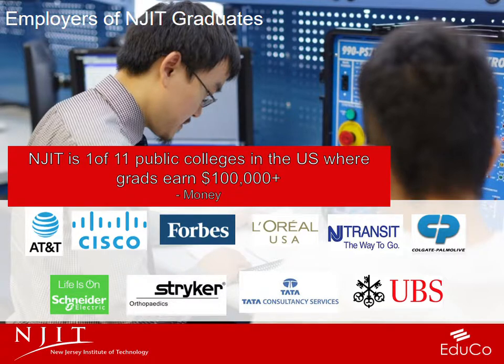Just keep in mind that this is not your starting salary. We would all wish that it was. This is somewhere around your median salary, which is anywhere between 5 to 10 years in your career. But students that graduate from NJIT do historically come out making a very good starting salary. At the undergraduate level, a student graduating with a bachelor's degree has an average starting salary of around $65,000 per year. At the postgraduate level, students graduating with their master's have a starting salary of somewhere around $75,000 a year. Those numbers vary depending on the majors, so just keep that in mind, but those are usually our averages from year to year.